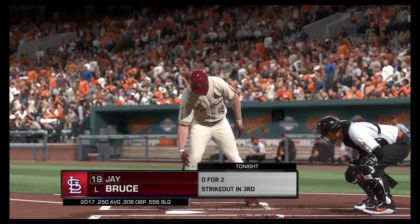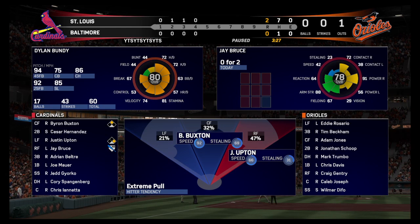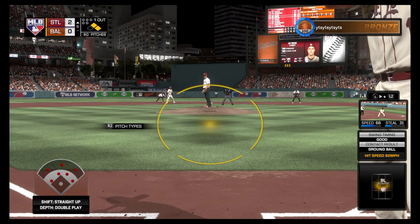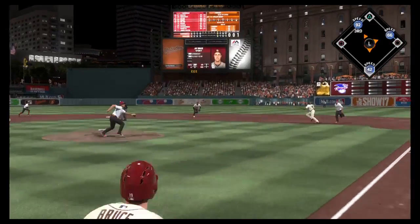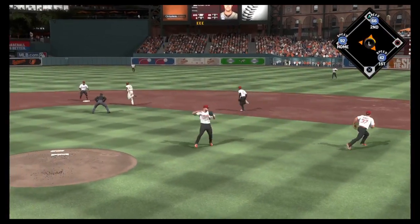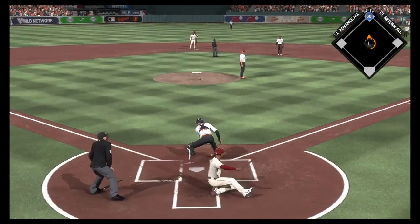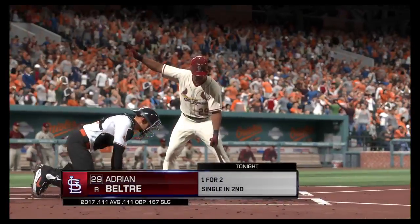Here's Jay Bruce now. No hits in 2 trips to the plate for Jay Bruce. He's set, and the pitch. Swing, and a ball hit softly on the ground. Reined in. The tag, and he is out. Throw won't get him. And look at this. The runner from second is going to come across to score.